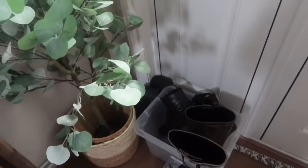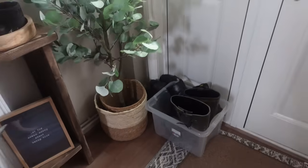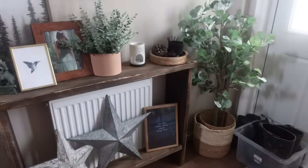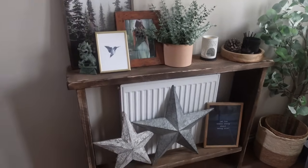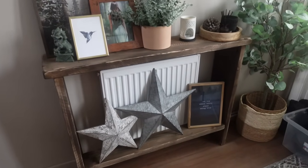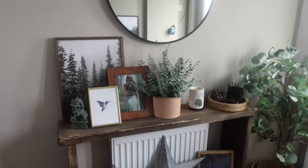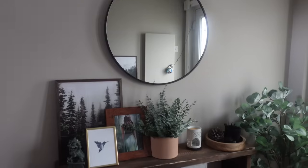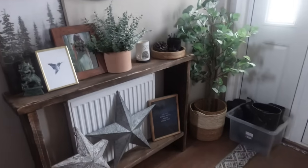And down here we just have a landing box for the wellies, because I go to the woods a lot with the dog George, and I just need somewhere to put my super muddy wellies when I walk in. But yeah, I absolutely love it. If you want to know where anything is from and I don't mention it, then do ask in the comment section down below.